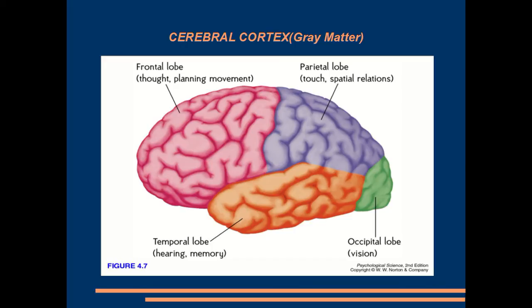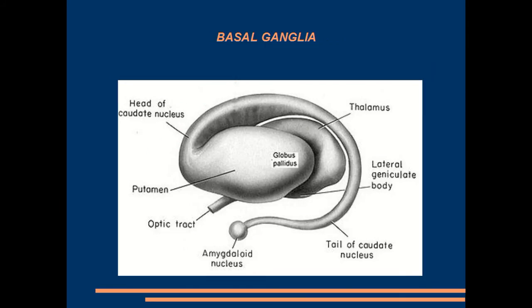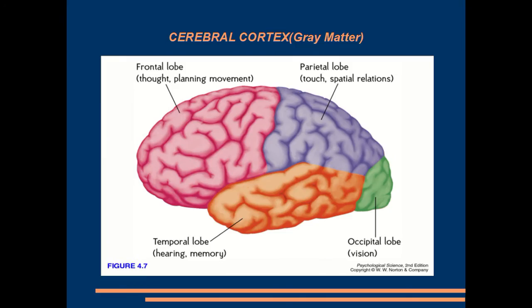And what are the four lobes? First lobe is the frontal lobe, which is involved in processes such as reasoning, planning, speech, movement, emotions, and problem solving. So these are the types of things that are happening in the frontal lobe. Then we have a parietal lobe, which is involved in movement, orientation, recognition, and perception.